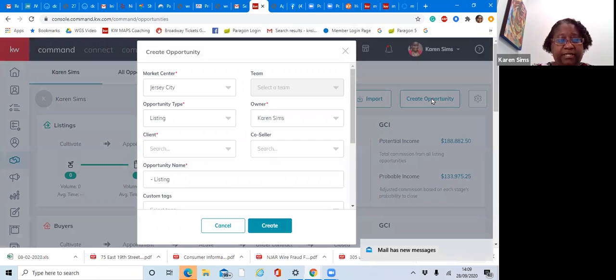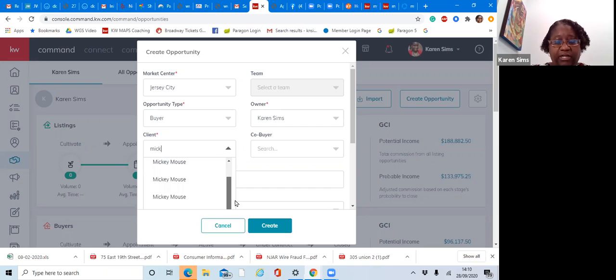You know you're working with the buyer, so we're looking at the buyer side, and then we're going to go find our client. I start typing in, you see all the clients will start coming out. Now I used Mickey Mouse 1, so I need him to come up, and he's not coming up. So I'll just grab Mickey Mouse, because that's what we're doing.